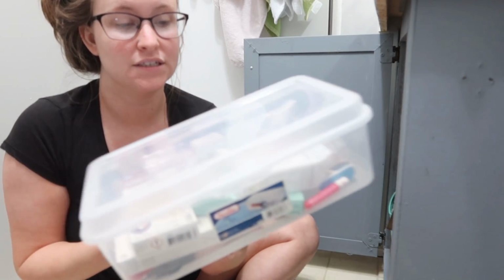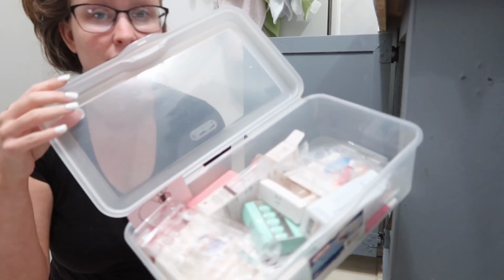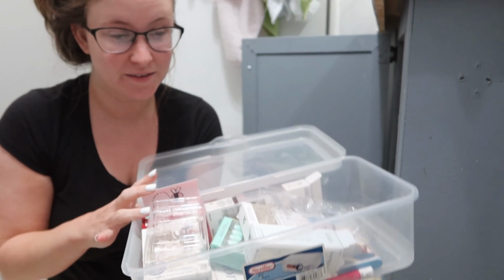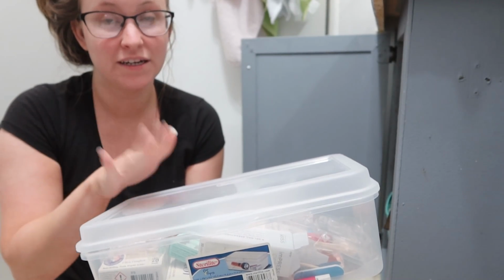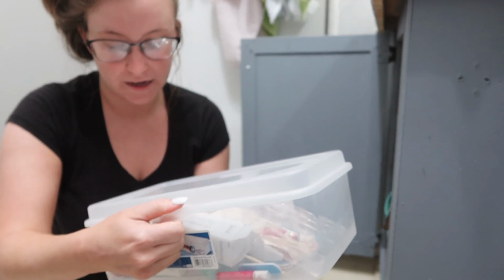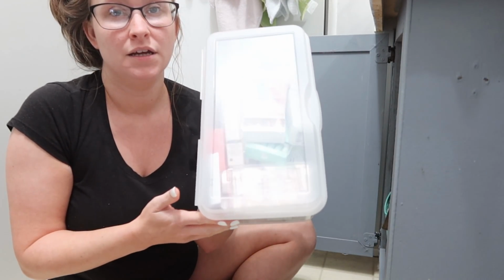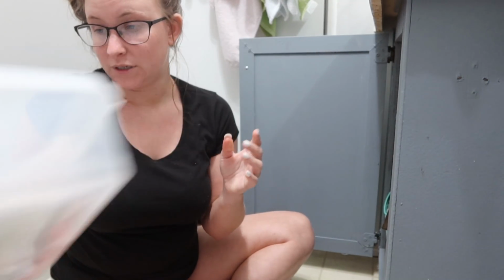Next I need to go through this. This is where I keep all of my glue-on and press-on nails. So there's some in here that I just need to throw away. It's like pieces of boxes that just have a few nails left in them. But I need to clean that out as well.